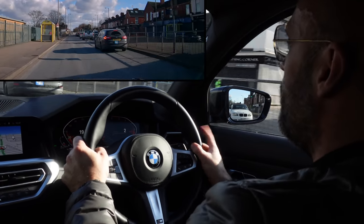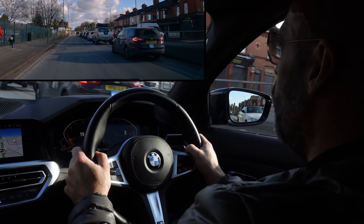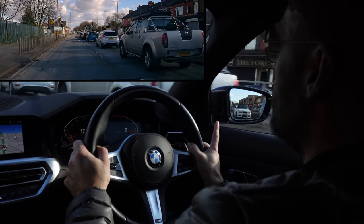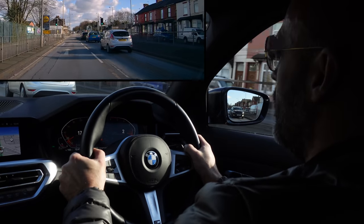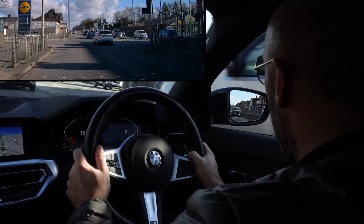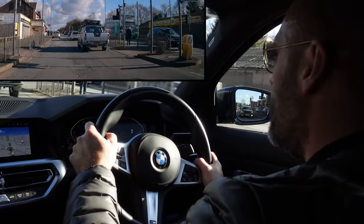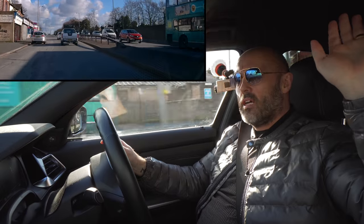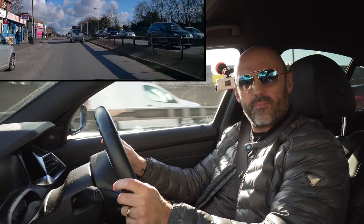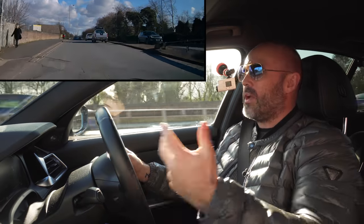If we look in this mirror, I'm going to try and ensure that I have the full width of the vehicles next to me before I emerge. So this four-wheel drive is coming past, but have a look at the black private hire. Thank you very much, sir. That's very good of you. So I didn't expect to do that quickly.